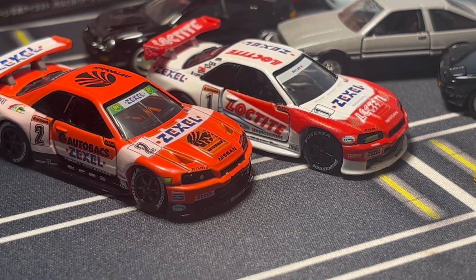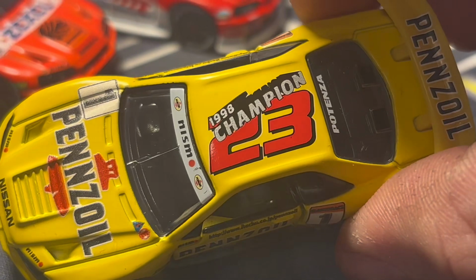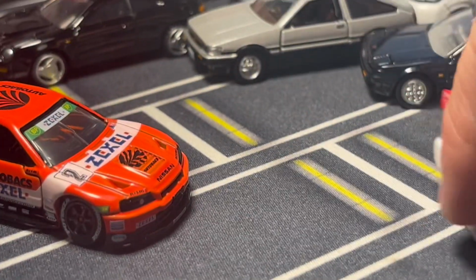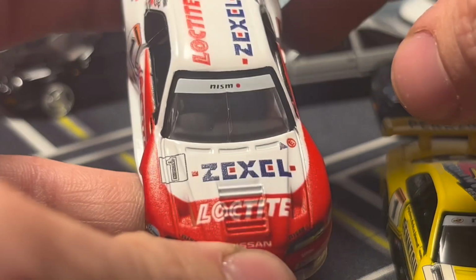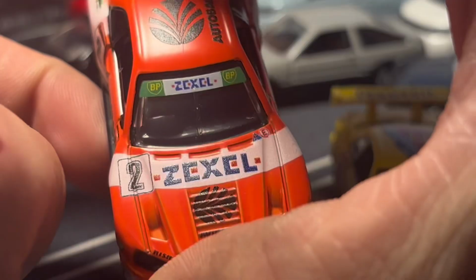So, oh yeah, this one's got the champion sticker on the roof. 1998 champion. Gonna build a fleet of these Skylines. This is the new one, and they all get window banners too. This one's got Nismo on the window banner. And so does this one, but this one's got the Nexel or the Zexel.